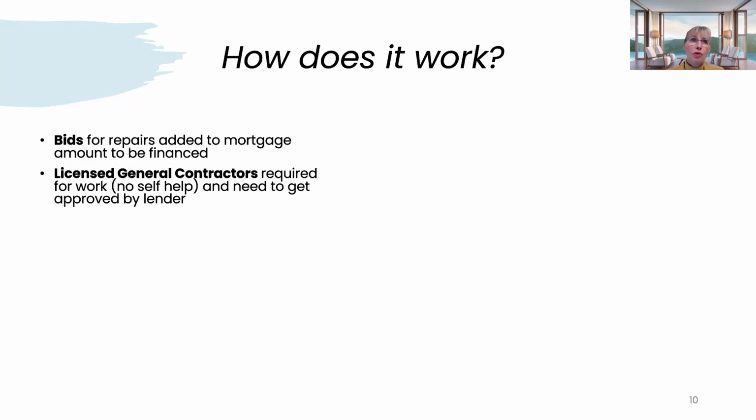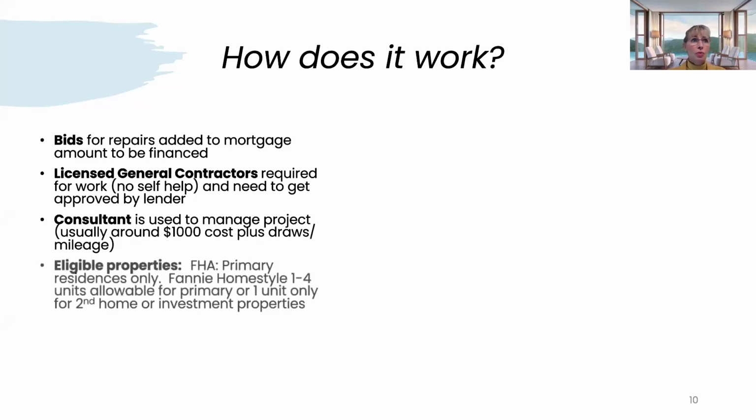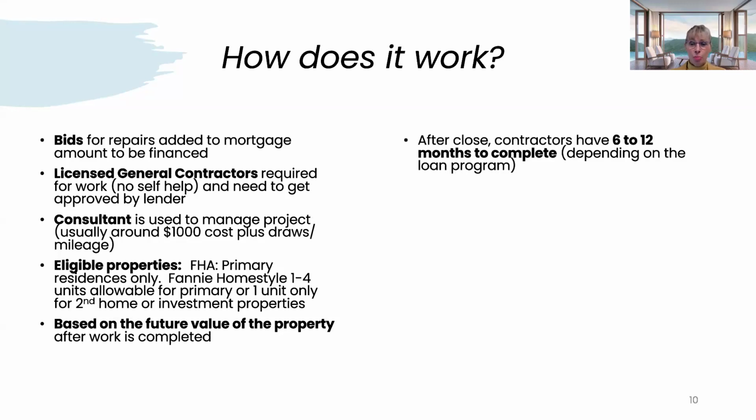So how does it work? You get bids. You have to hire a licensed general contractor. You hire a consultant, which we will help you with. With FHA, it's primary residences only. With conventional, you can do up to 4 units if you're going to live in the property. If you're doing a vacation home or an investment property, it's basically a single family home or townhome that you'll be doing it on. It's based on the future value of the property.